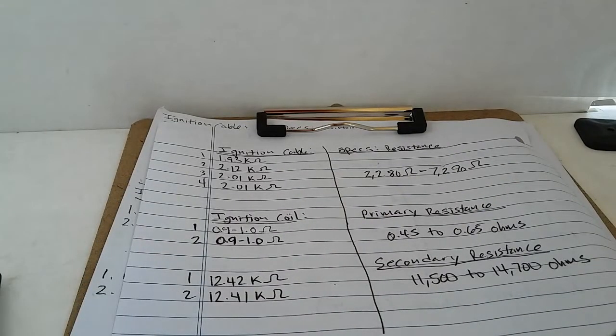Alright guys, so I'm here showing you guys the results. I'm going to compare our results to actual specs. I'm going to start with the ignition cables. For plug wire number 1, it gave us about 1.93 kilo ohms. Our spec is between 2.2 kilo ohms to 7.2 kilo ohms, which is our max. That's actually below our spec of minimum of 2.2.